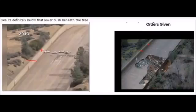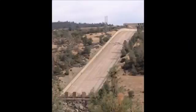And this was known back in 2013. You can see the structural damage in 2013. They knew it would be a problem. It's approximately in the same exact area. Now that's just sloppy government bureaucracy right there.